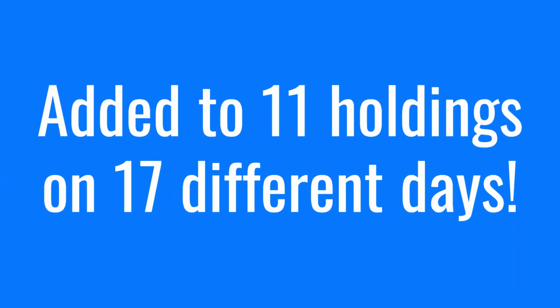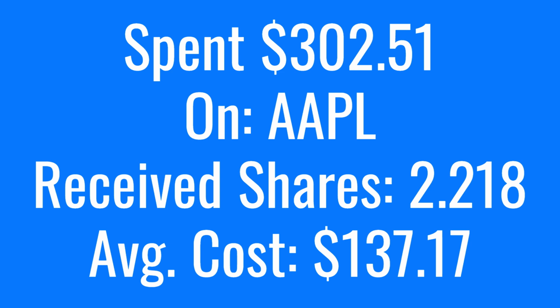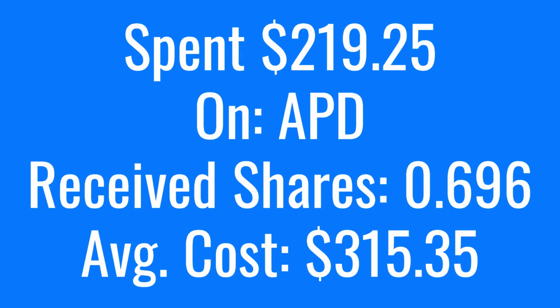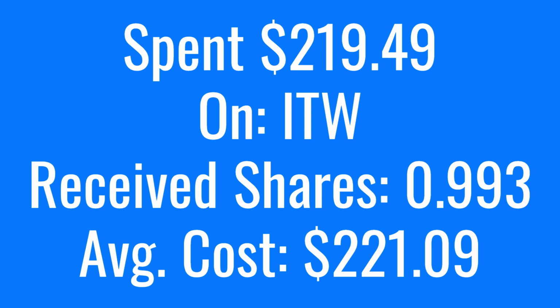Now let's check to see what I was able to buy for the month of December. I was able to dollar cost average into all 11 of my positions on 17 different days this month. I spent $302.51 on Apple to receive 2.218 shares at an average cost of $137.17. I spent $274.19 on AbbVie to receive 1.68 shares at an average cost of $163.27. I spent $219.25 on APD to receive 0.696 shares at an average cost of $315.35. I spent $219.49 on Illinois Toolworks to receive 0.993 shares at an average cost of $221.09.